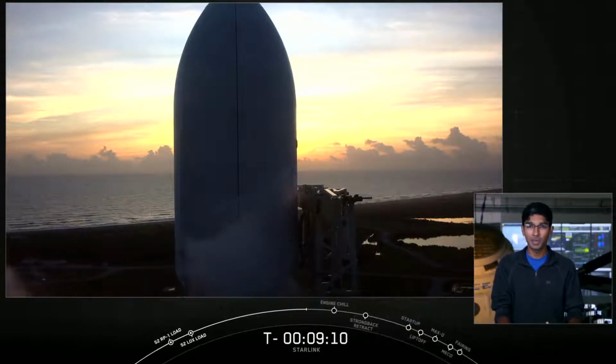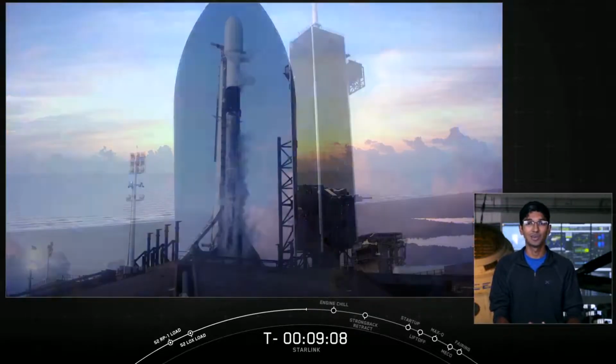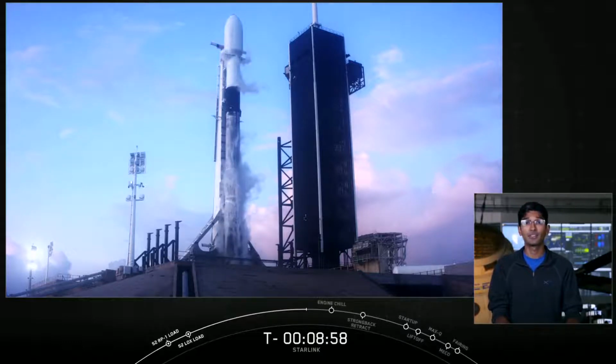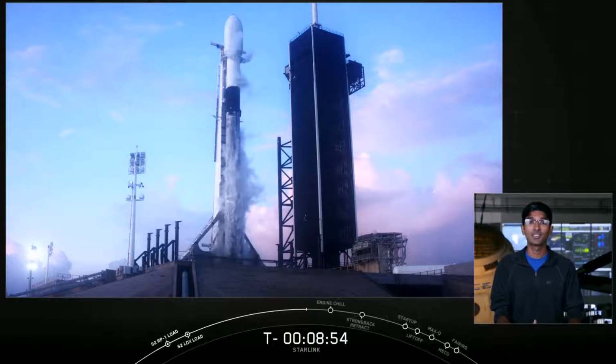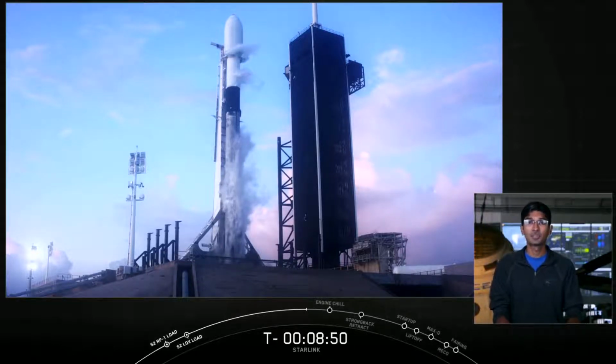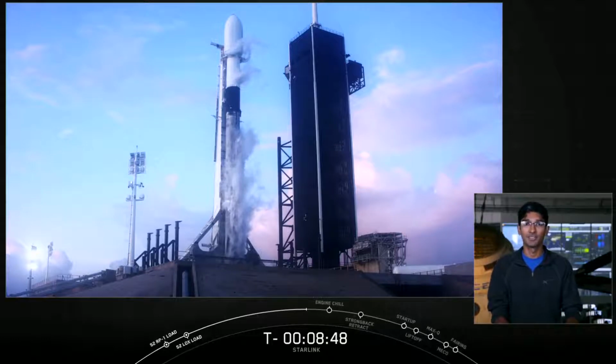We will be performing 2 second-stage burns today to deploy those 60 Starlink satellites about 1 hour into the mission. Those 2 burns allow us to deploy the satellites into a circular orbit, which helps them get to their final orbit, about 550 kilometers above the Earth, much faster. Now, at this point, we are just under T-minus 9 minutes to go until liftoff. All systems looking go for on-time liftoff this morning.